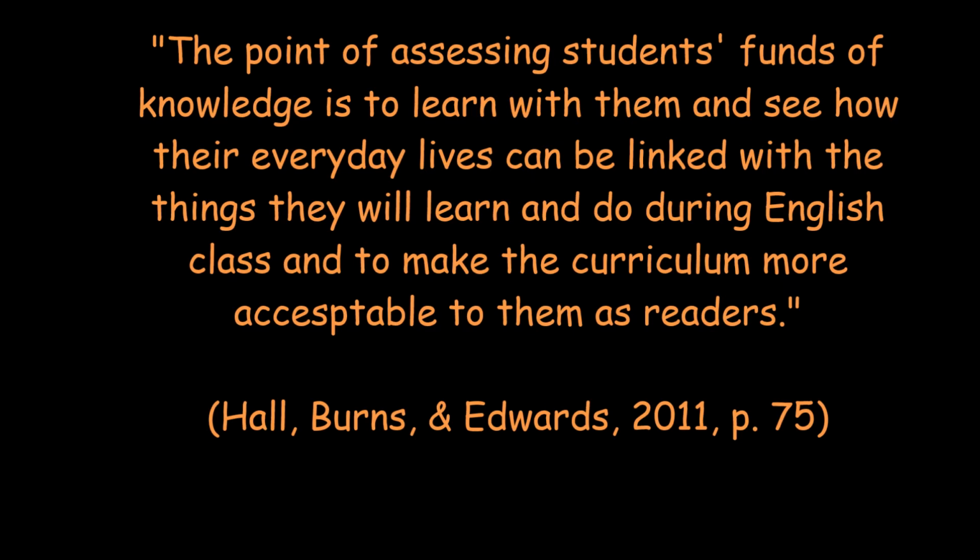Text cannot be chosen solely on a student's fund of knowledge because the teacher needs to keep the subject content in mind, but this approach has had positive effects on students' standardized test results and has increased the participation in the classroom.